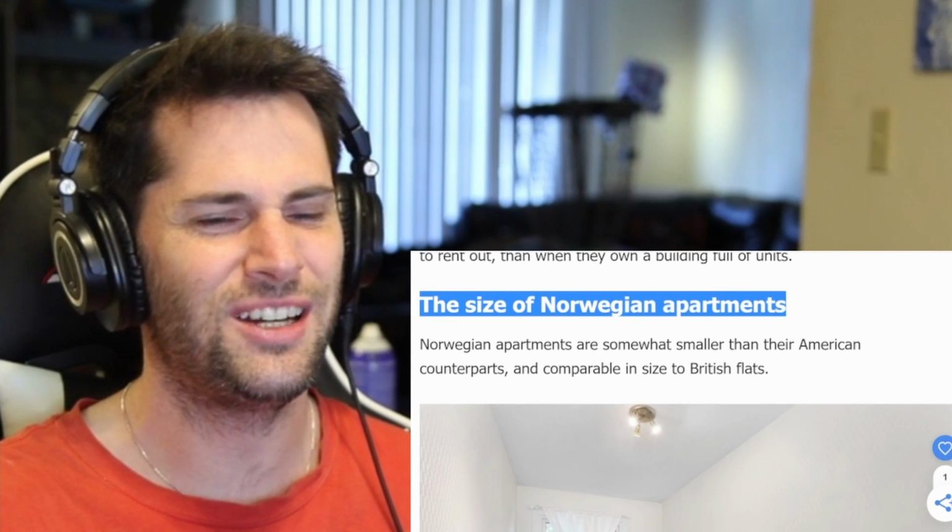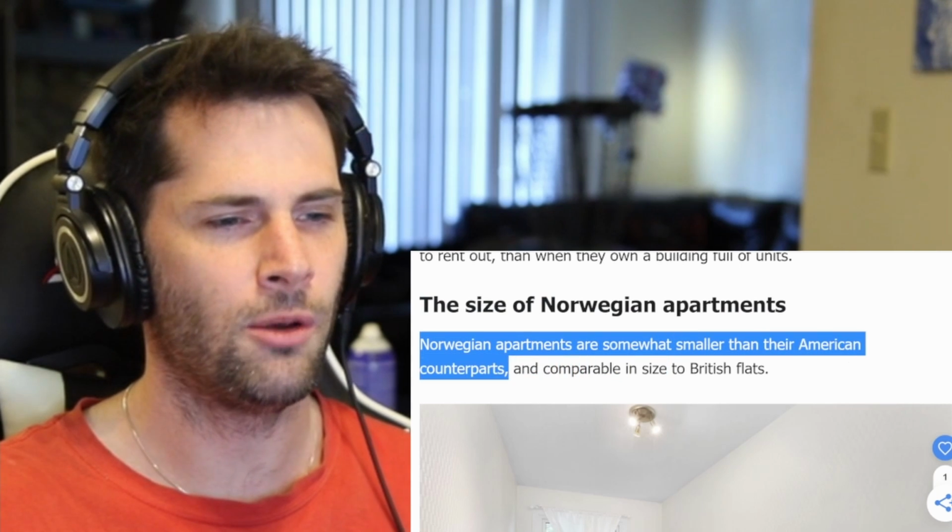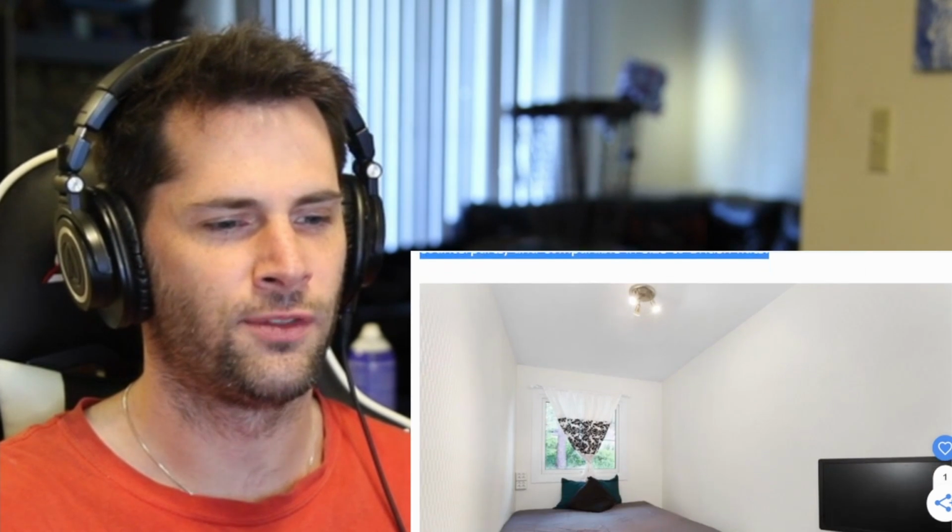The size of Norwegian apartments. Norwegian apartments are somewhat smaller than their American counterparts and comparable to British flats. Oh my gosh. This is tiny. You wouldn't even be able to find an apartment this small in America if you tried. The apartments in America are pretty big. This is like the size of a closet in some houses.